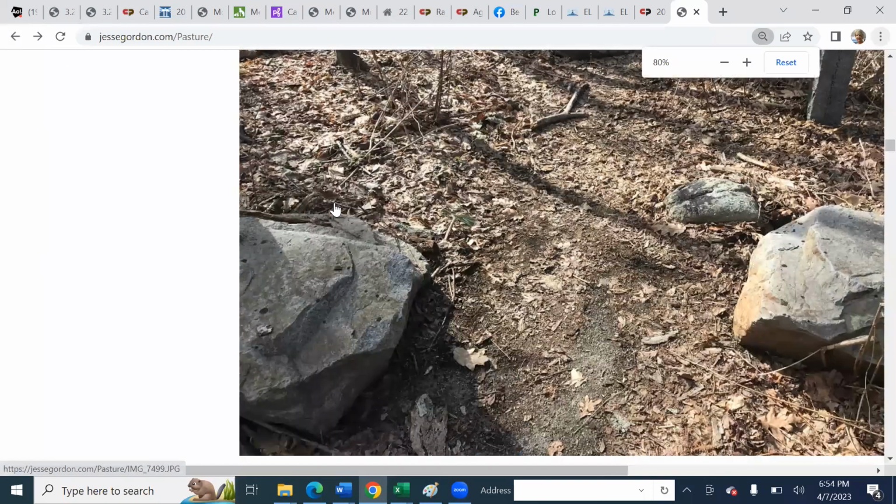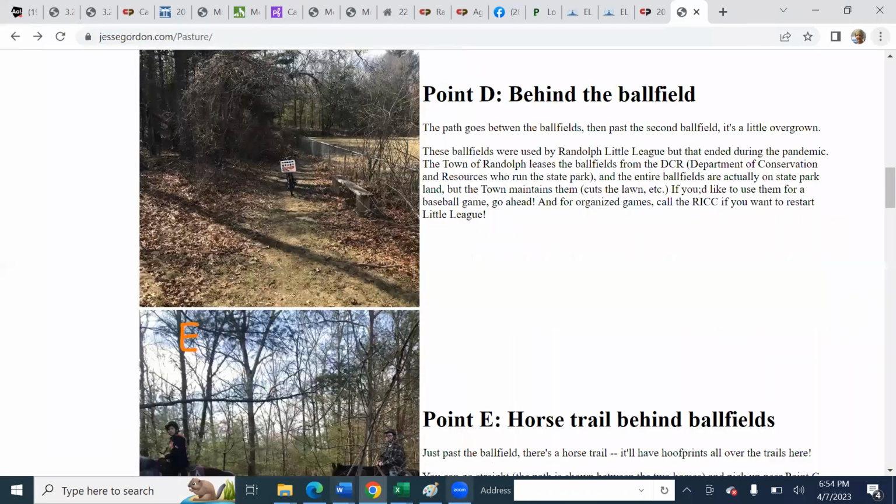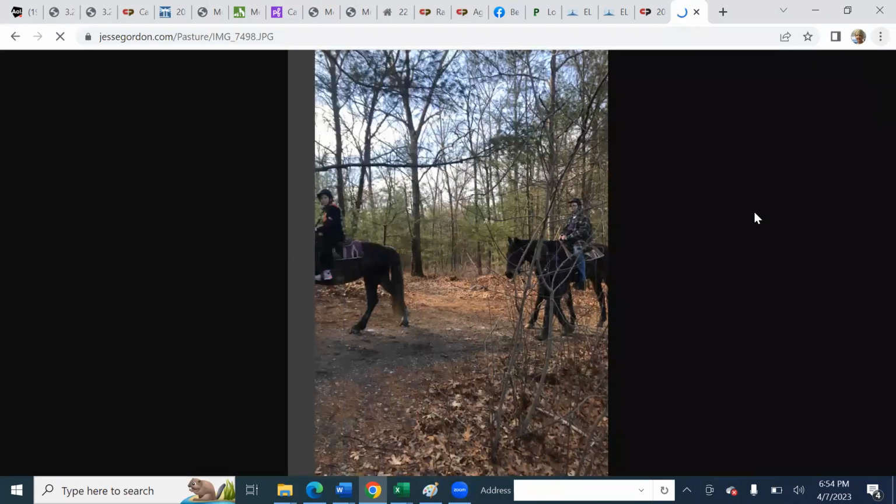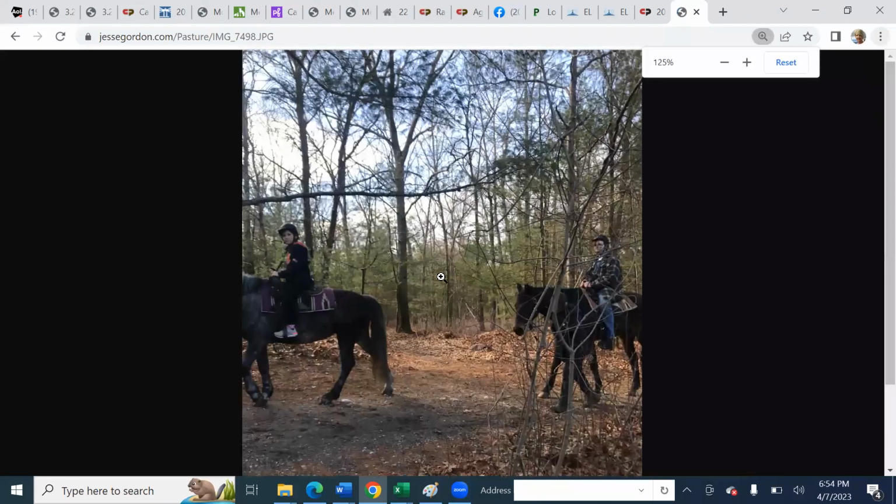So this is the horse trail behind the ballparks. There are horses there. There are horses on the trail. They come from Harmony Hill, and they come from the other side in Canton as well.